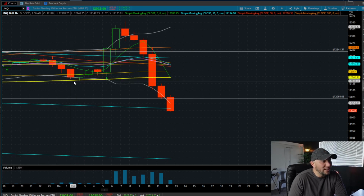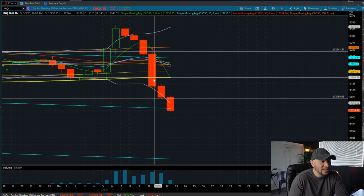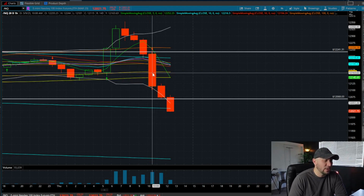So if we look at this area, as soon as we break this area, what you want to do is pull up a 5-minute time frame. You want to see it break, you want to see it put in a new low, you want to see it do the same thing, either consolidate, bounce, get rejected, come back.